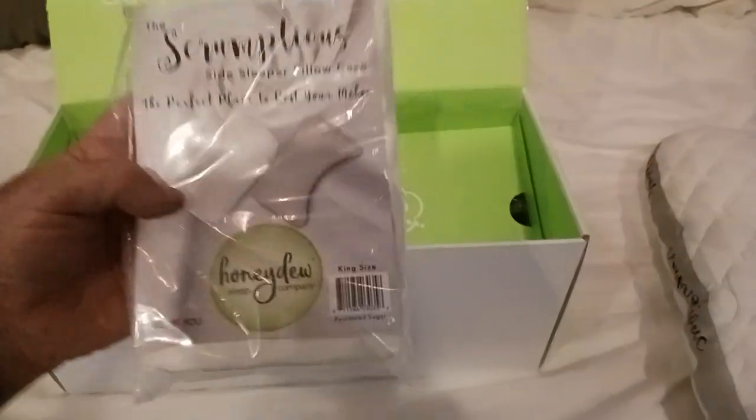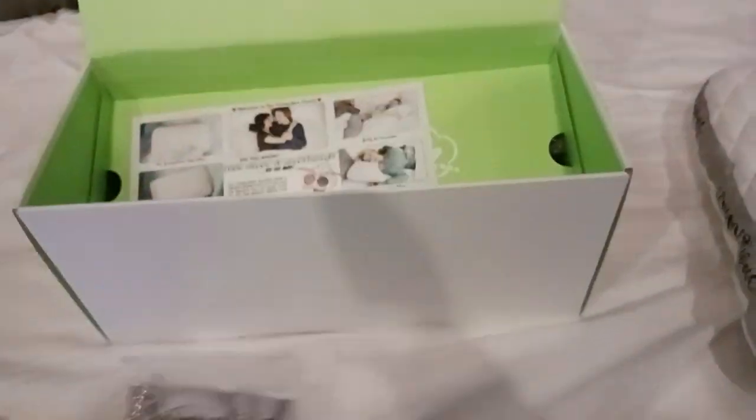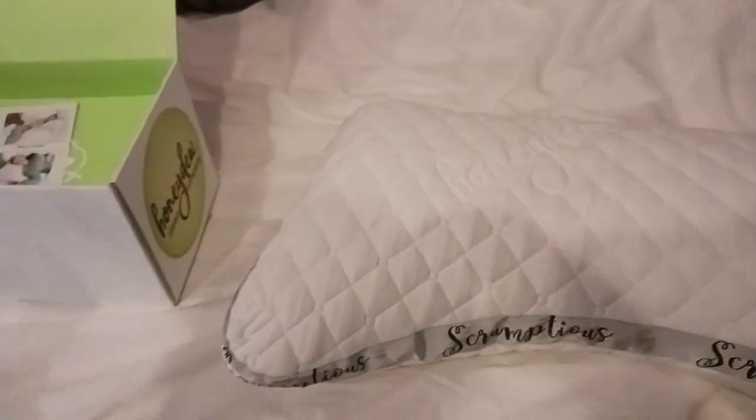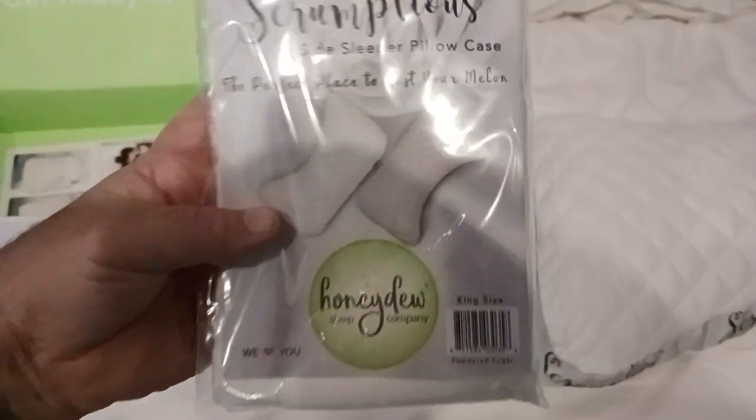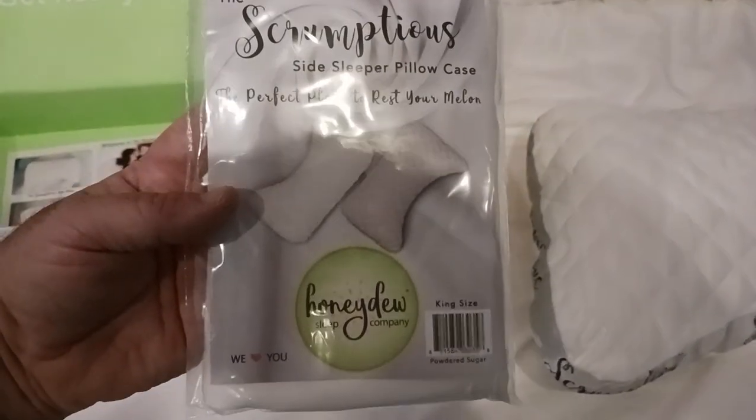But there you go. Okay, then you've got your pillowcase, right, which is actually form fitted and shaped to the pillow. So as you can see, the pillow obviously has a shape. You don't need to use regular big pillowcases. You can just use the one that they provide you. And obviously wash this before using. You get the idea. A side sleeper pillowcase, the perfect place to rest your melon.